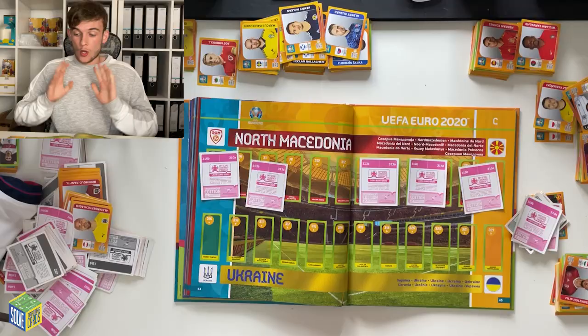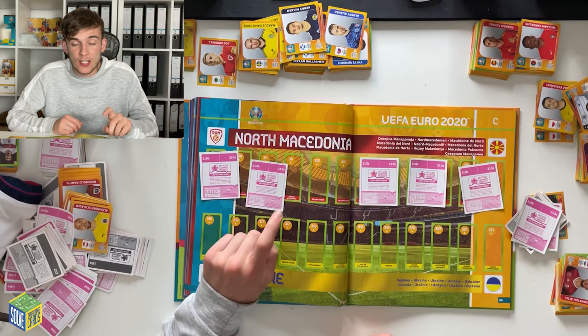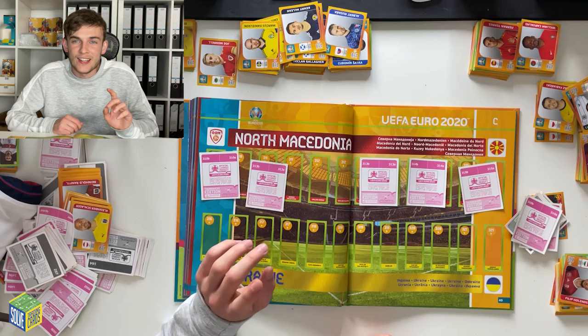Clearly not. So we're missing our first pink back sticker, which is Arjen Ademi and Ezjan Alioski. Nearly said that wrong then. Let's just call him Jani Alioski. That's better.